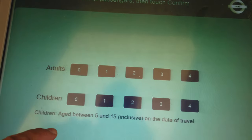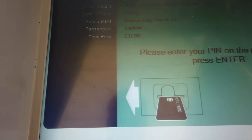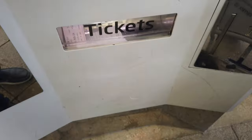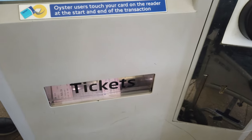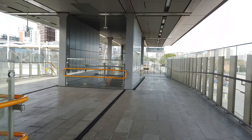More tickets, two adults, girlfriend. That's a bit daft asking me not to lose them. Where do you think? Doors opening. Cheers. Please mind the doors. Doors closing.